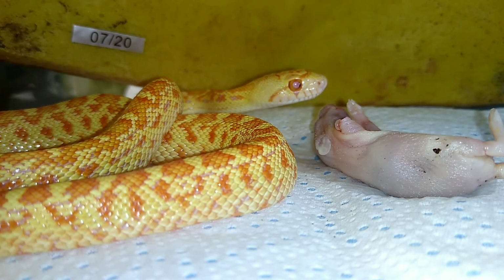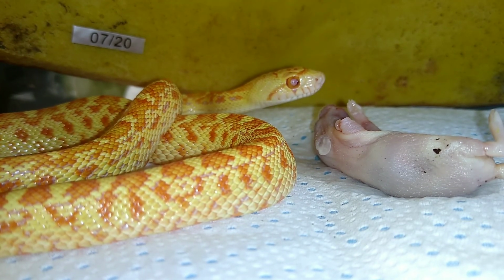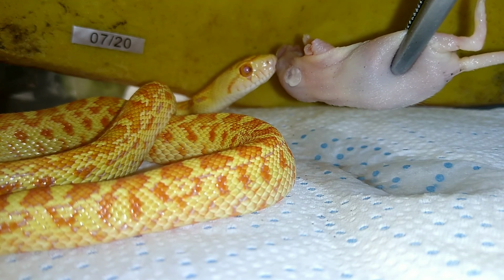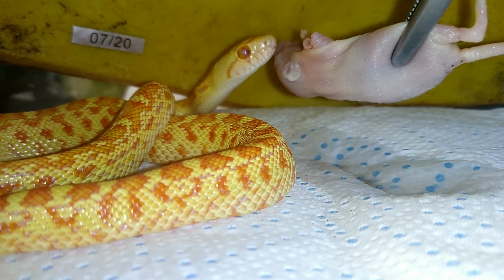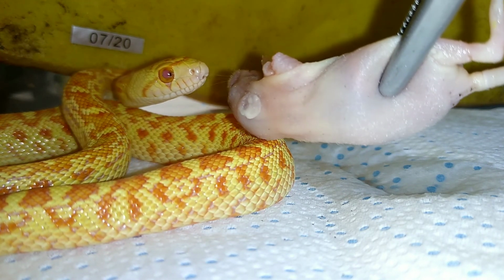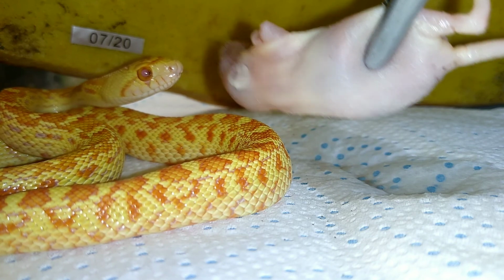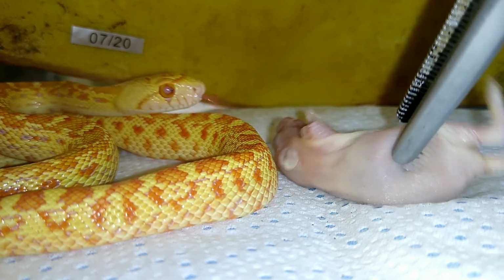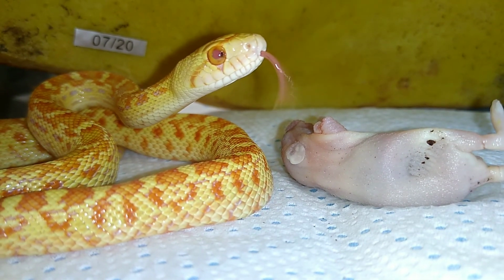He seems interested. Doesn't seem keen on striking though. No. Drop feed again, we'll leave it there. See if he eats it. Really not doing very well today. Some of them just ain't keen on doing anything.